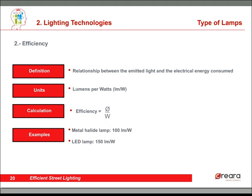The lamp efficiency is the relationship between the emitted light and the electrical energy consumed by the lamp. It is measured in lumens per watt, and the higher this ratio is, the better. This ratio usually varies from 100 to 160 lumens per watt when talking about street lighting.